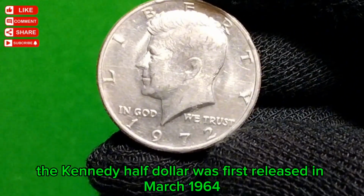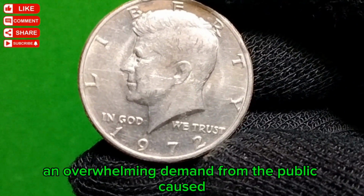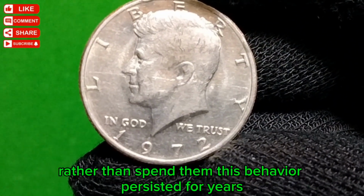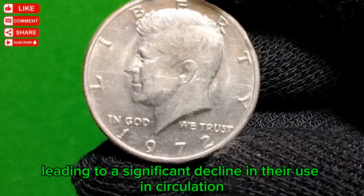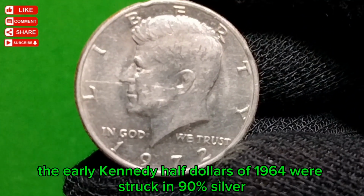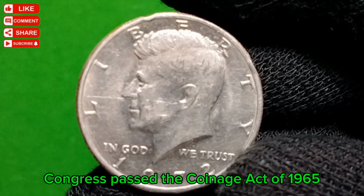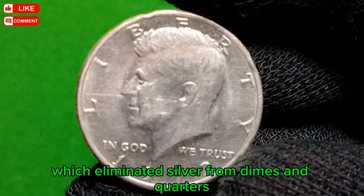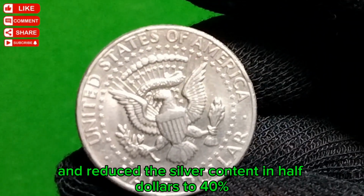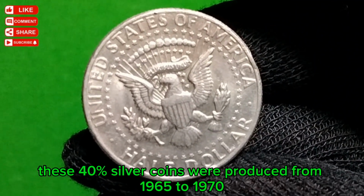The Kennedy half-dollar was first released in March 1964. An overwhelming demand from the public caused people to hoard the coins as mementos rather than spend them. This behavior persisted for years, leading to a significant decline in their use in circulation. The early Kennedy half-dollars of 1964 were struck in 90% silver. However, due to rising silver prices and hoarding, Congress passed the Coinage Act of 1965, which eliminated silver from dimes and quarters and reduced the silver content in half-dollars to 40%. These 40% silver coins were produced from 1965 to 1970.